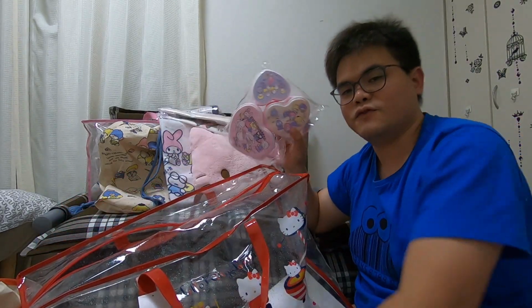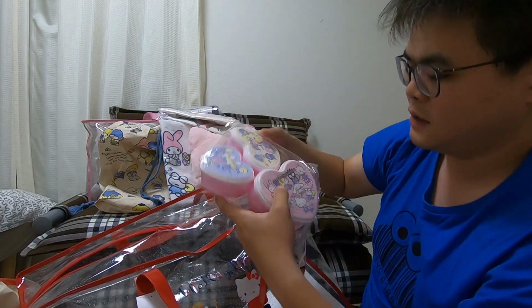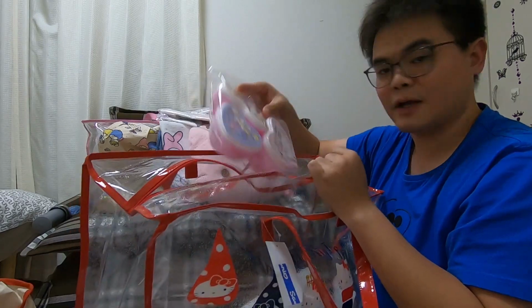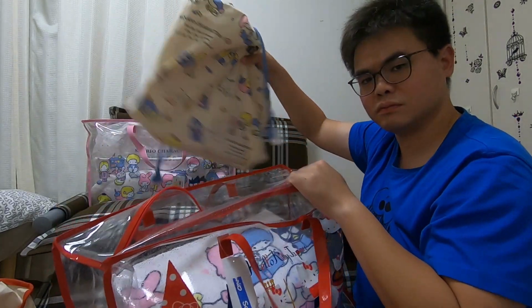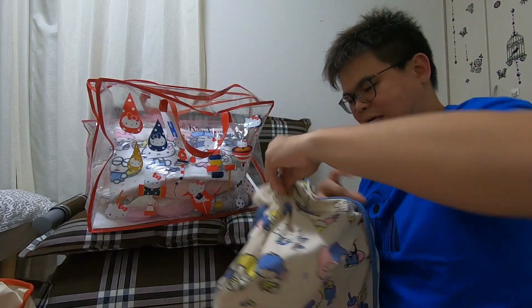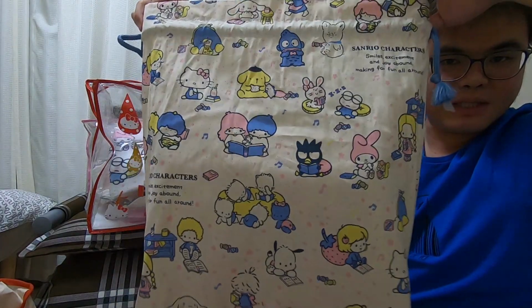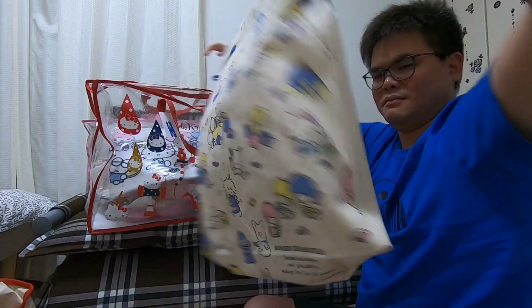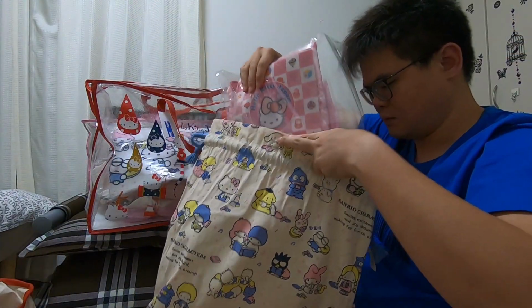And we have 3 plastic containers. Yeah, just take a closer look. So I'm gonna put everything back. Oh, we still have this. Okay, let's see. Isn't it pretty? Starting at the back, but it's nice in the front.